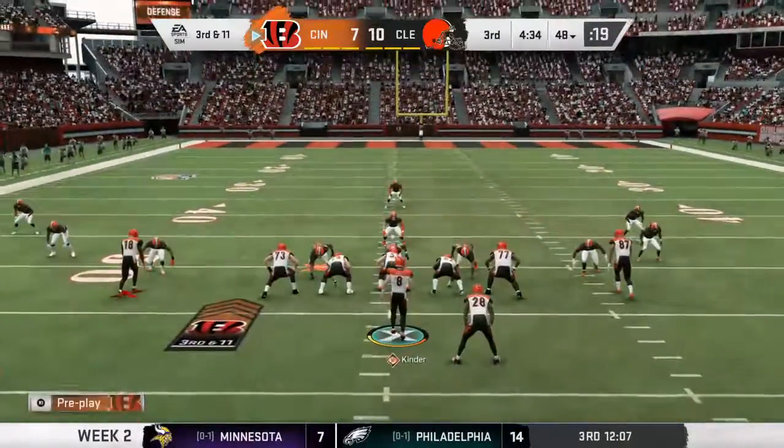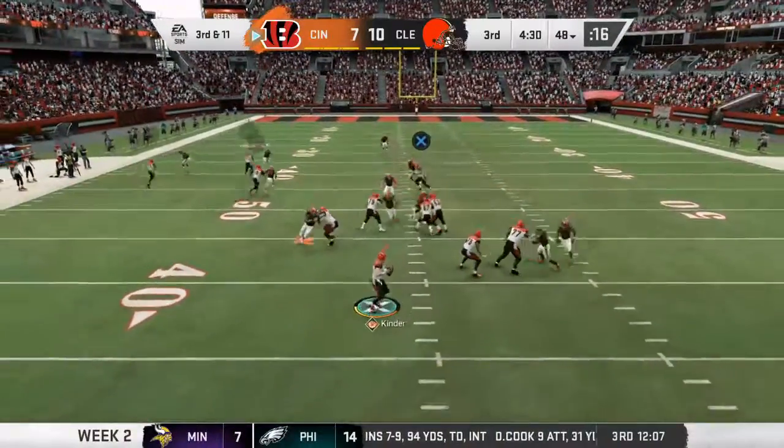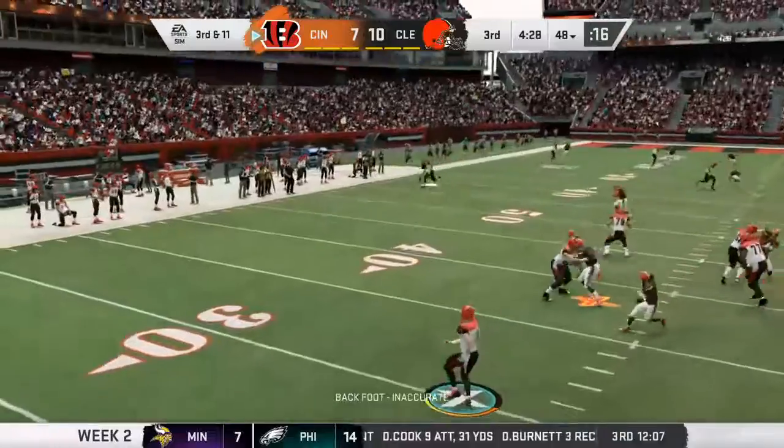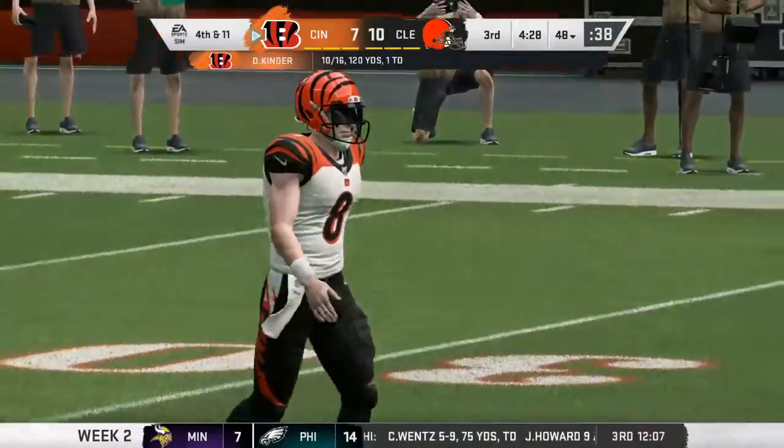So one quick, easy analysis about why they've struggled so far. They keep putting themselves in 3rd and long situations. They just took another sack right there. And the offensive film session tomorrow may be a little longer than it normally is. Not a lot of positive.